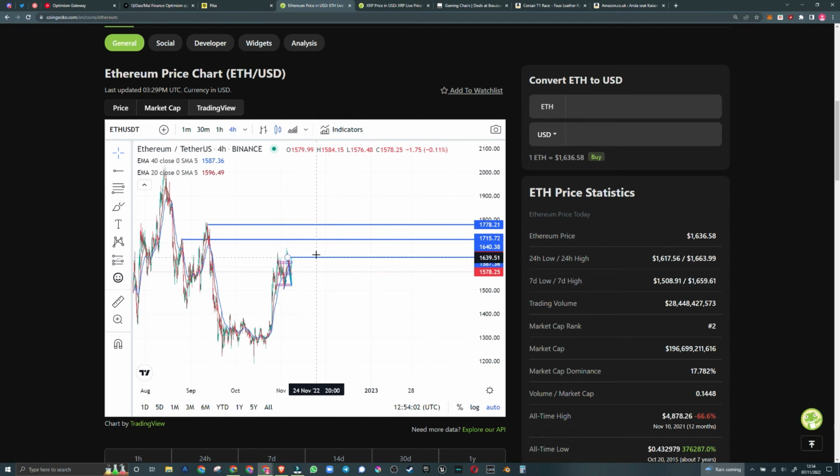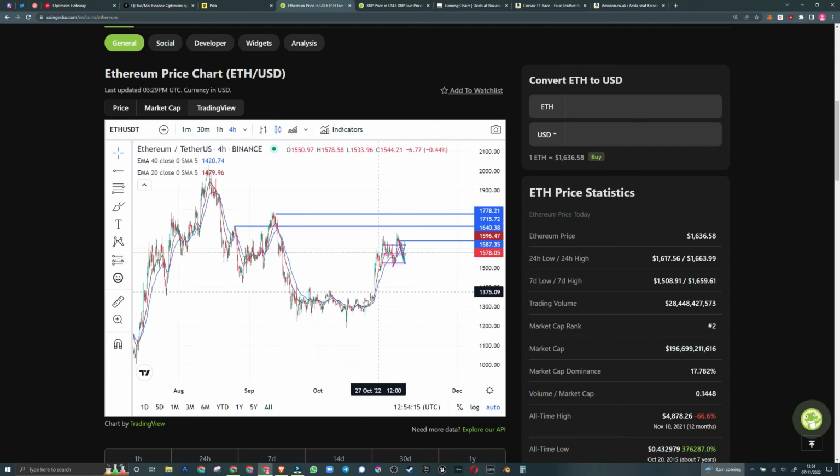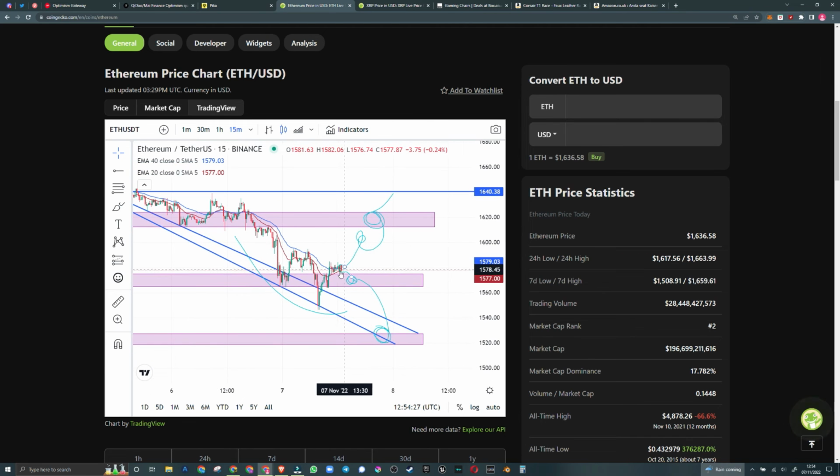So if we break this 1640, I'm going to be trading up to between this price here, which was the 1711, and the 1777. The next scenario is that we do break down to 1500. Let me have a look. Back to the 15-minute chart, very messy. So that is the next scenario, that we do come back down and we close around the 1520 price, which is currently what I'm trading at the moment.